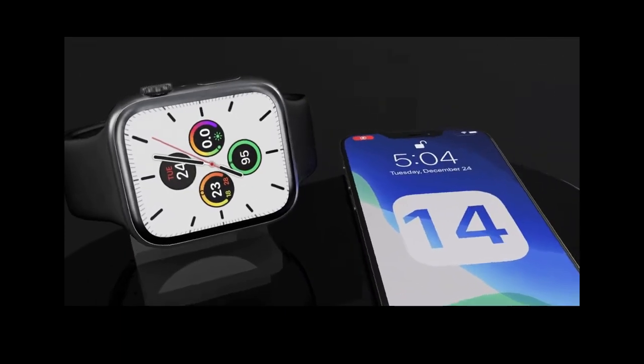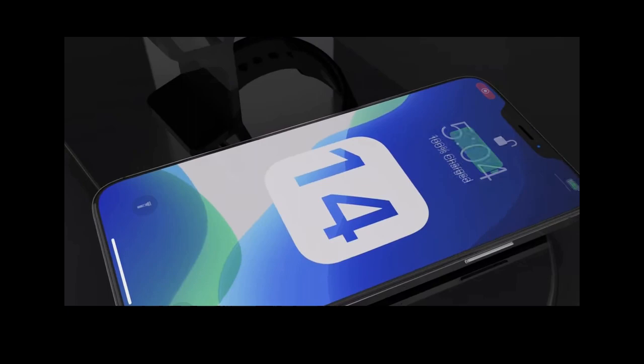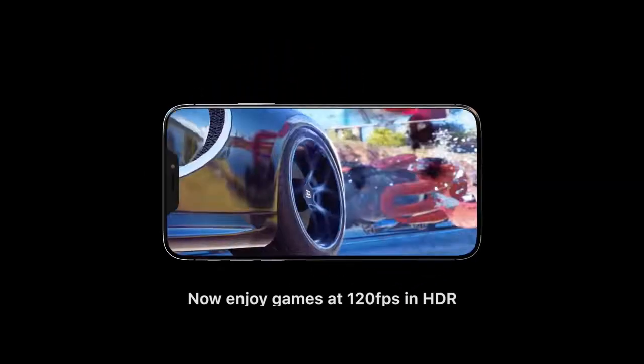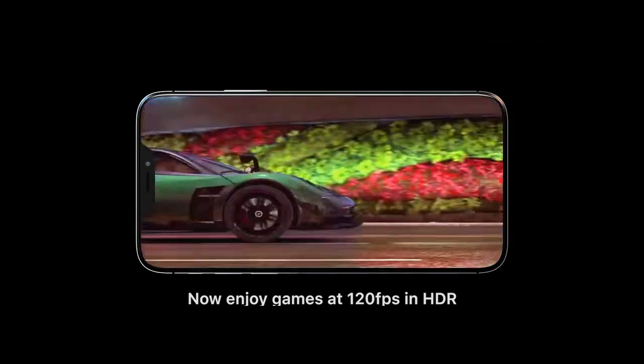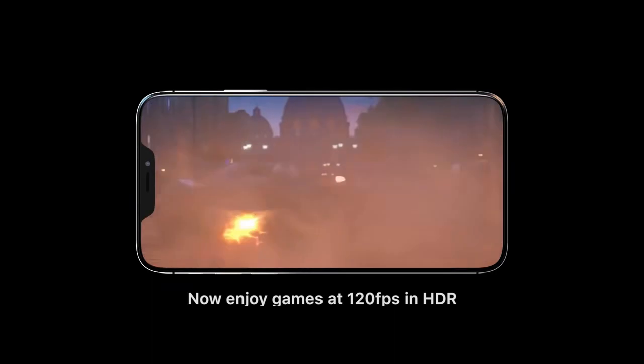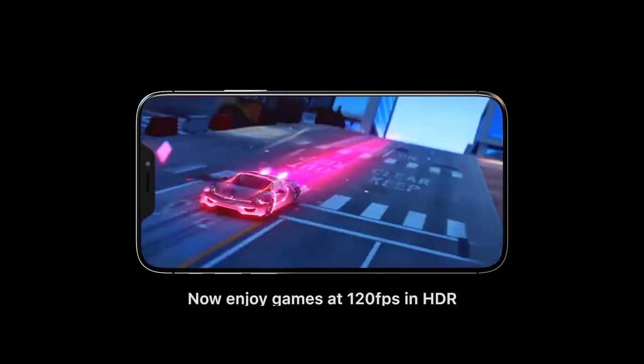For those of you that want the 128GB version of the iPhone 12 Max, it's going to be launching at $749, and if you want the 256GB version, it rises to $849. Next up, we've got the iPhone 12 Pro. The iPhone 12 Pro has a 6.1-inch display, so it's actually the same size as the iPhone 12 Max, but we've got an improved display and specs.